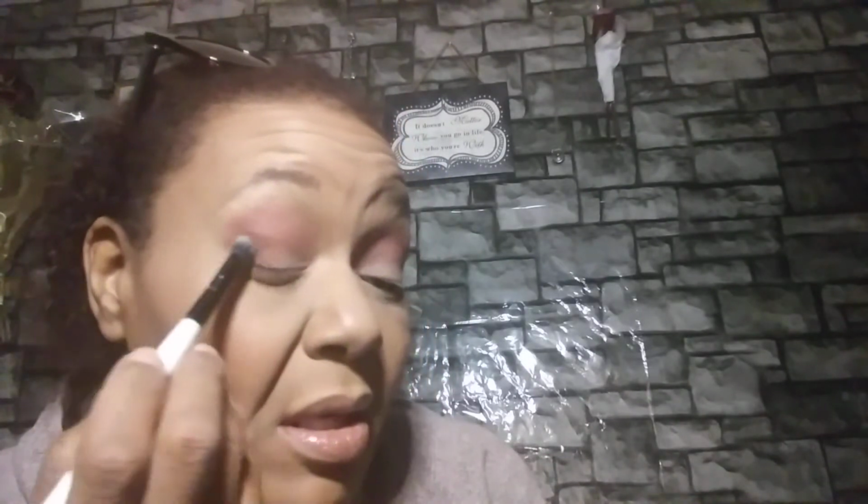Because fall is, I've always seen fall as like the super smoky eye look, you know? That's what I think of fall. Super smoky, dark lip, you know, but it doesn't have to be. It really doesn't.